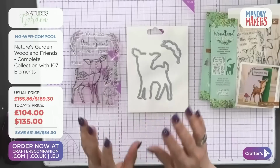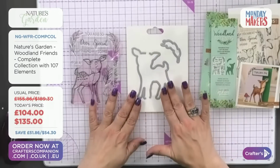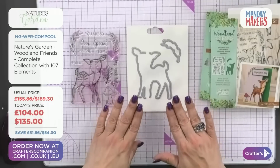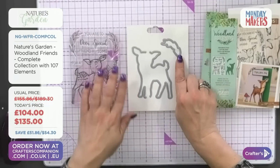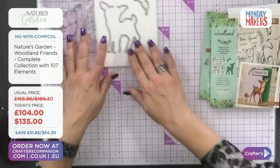One of our popular collections this year was the over-the-edge characters, and this is why we've brought it into the Nature's Garden Woodland Friends, because that's exactly what we wanted to give you, the ability to do something a little bit different. And it's even got, for the foliage as well, the matching die too. So I think that in itself is fabulous.